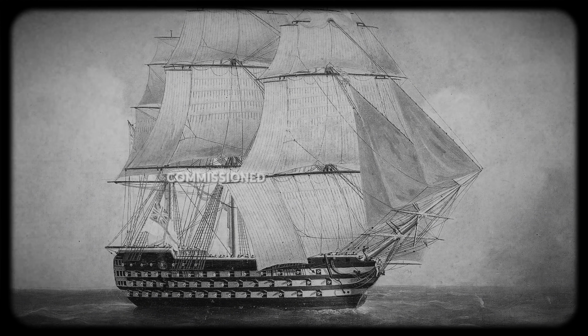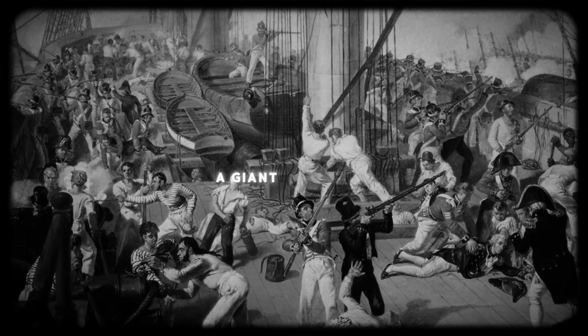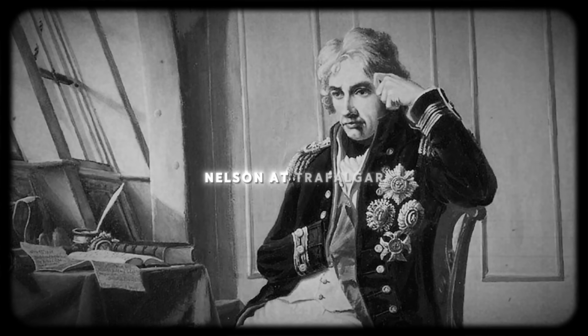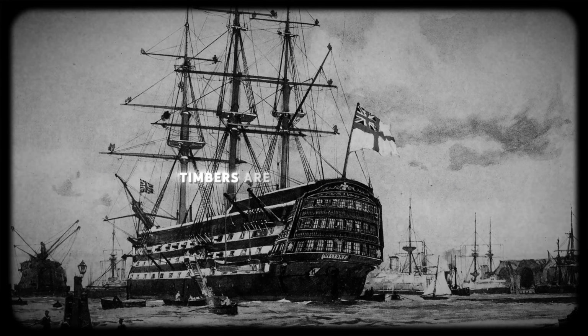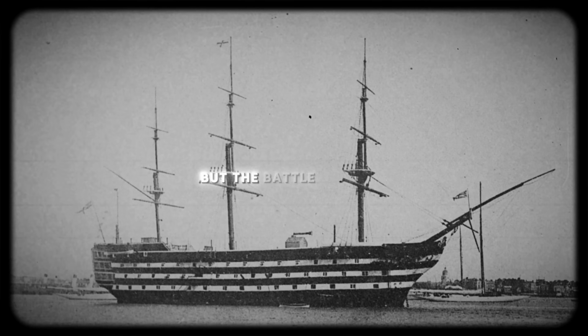She is the oldest commissioned warship in the world, an icon of British naval history, a giant built from the wood of 6,000 trees, the flagship of Lord Nelson at Trafalgar. But now her great timbers are riddled by decay. The darkness threatens to swallow her history forever. But the battle is joined.